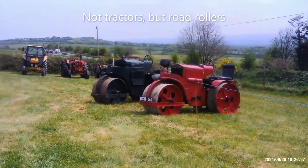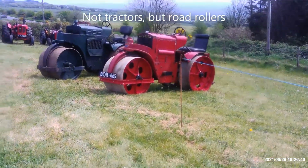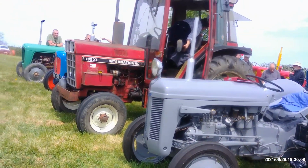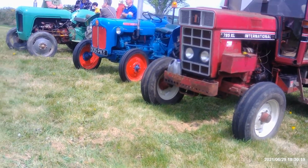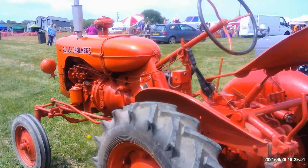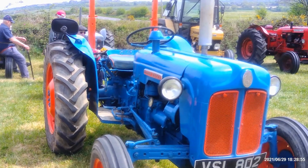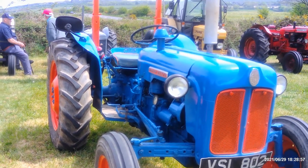Right, bigger tractors now. First of all, another grey Fergie with a spotlight. Big International, another Dexta, another quite a rare one. Yeah, you've another massive Ferguson. That's a Ford, some Dexter.